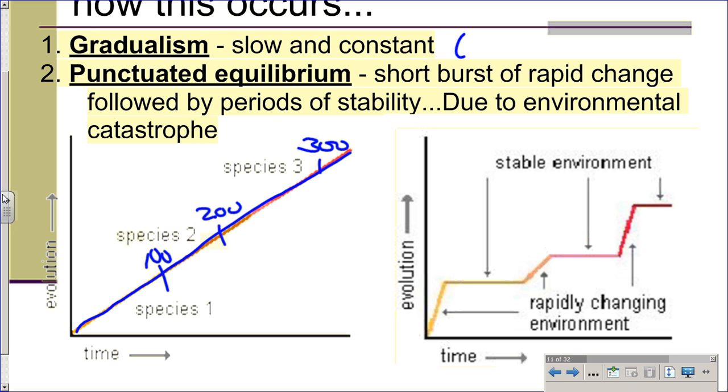This one's kind of a constant environment. Nothing crazy is happening in the environment. Just one new species forms every couple hundred years. Okay, punctuated is like, exclamation point, boom, something happens. And then you have equilibrium. Equilibrium is just kind of equal and stagnant.